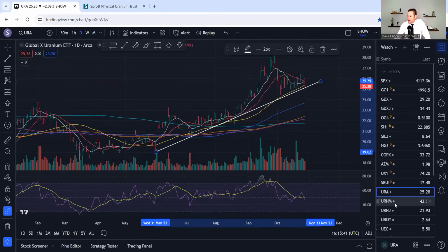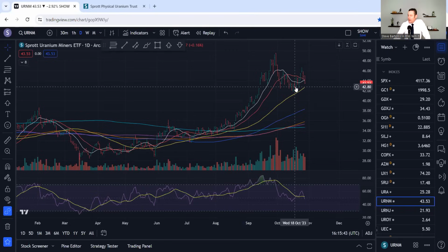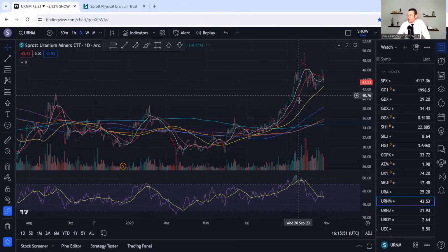I would much rather have URNM, a pure play on uranium. The graph looks pretty similar, except 100% of these companies are in uranium as opposed to only 7 out of 10. So if you believe in the uranium narrative, this is the one to have. If I could only have one bet on uranium, it would be URNM.